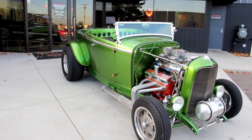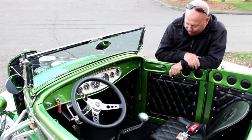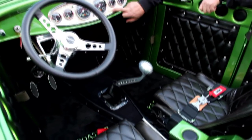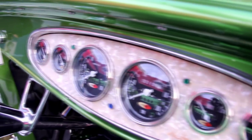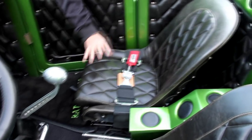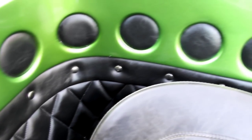Let's check out that custom interior Stacey built. It's just over the top cool. The custom microphone shifter, the fender pick guard here behind the gauges, all the custom gauges. Everything is just over the top. We've got seat belts in there, we've got the bomber seats. I asked Stacey about all this custom work here in the interior. I was like, so what's up with that? He goes, I don't know, it's cool.